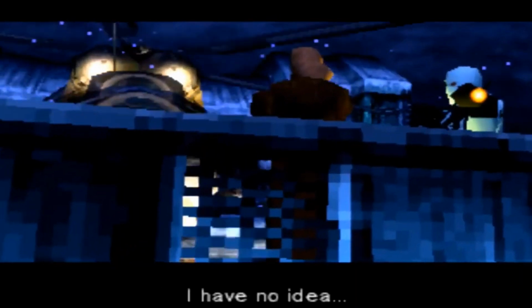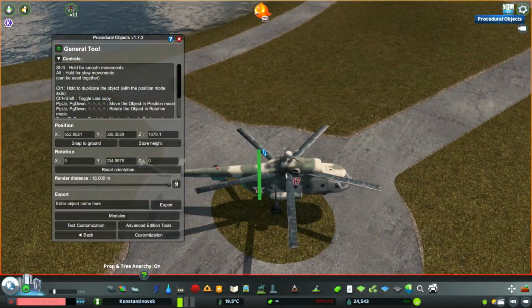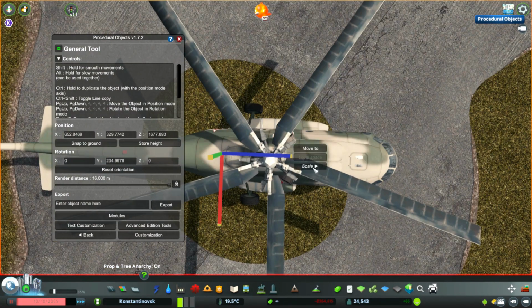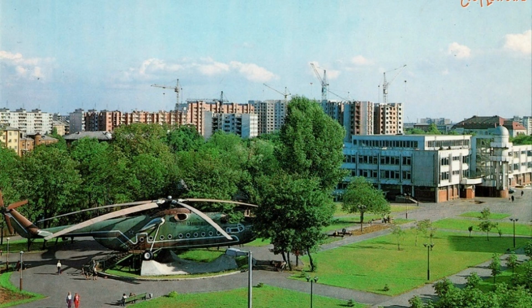I have no idea. Well, I can tell you it's here just so we can harvest its rotor blades. And unless, of course, you're a proper helicopter geek and you know all the differences between the different rotor blades and all that, I think it looks the part.